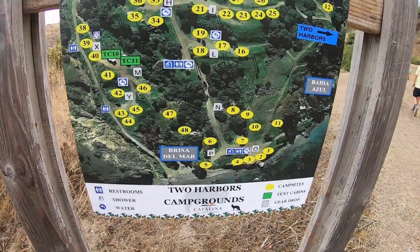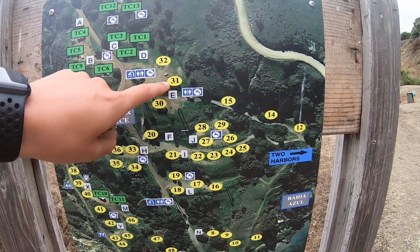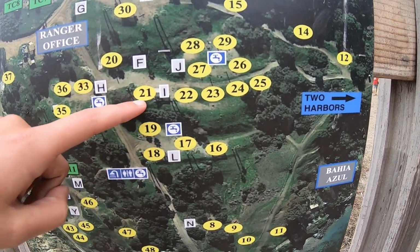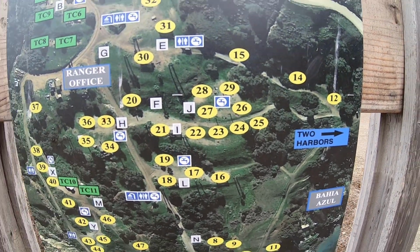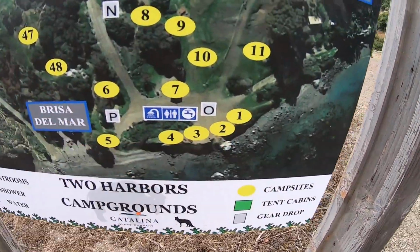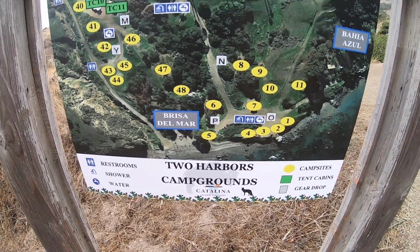It's the Two Harbors campground map. We're at number 31 right here. But a lot of these camp spots are really close together, so if you have a good group or a good party that wants to come, those are probably the best sites. And they have some right on the beach. We've done that before. It's a lot windier down there, but it's always a good time.